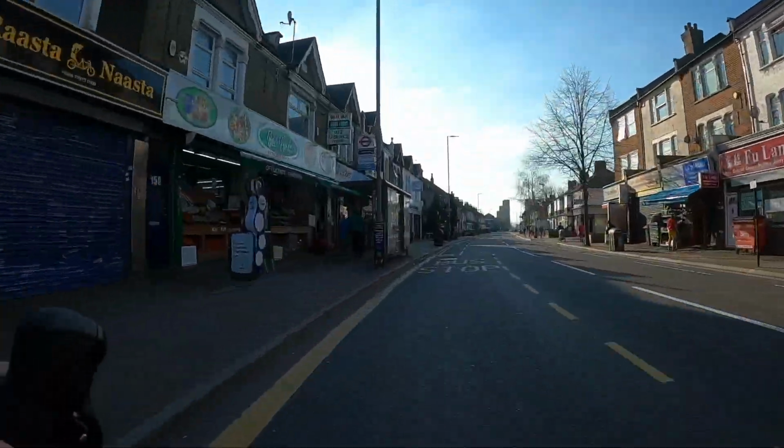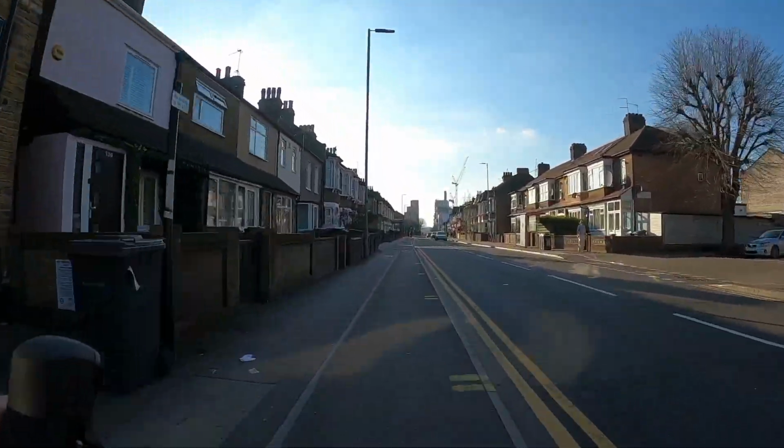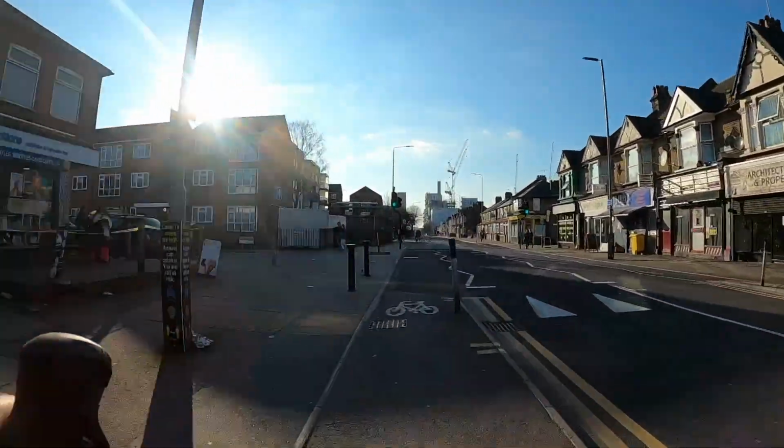You can see here there's a little bit that's not protected. That bus stop could have been done a bit better. If there was a bus there, that would be quite annoying. But mostly, yeah, we're up here, kind of protected away from most traffic. You'd be happy cycling along it, whatever your ability level.